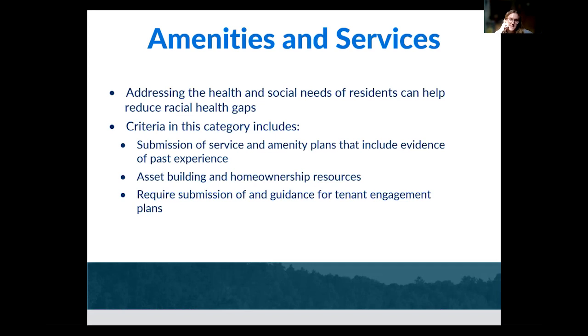Mississippi's QAP incentivizes applicants to submit a memorandum of understanding between the project and a service provider, and Arkansas's QAP requires supportive services for disabled populations that are optional for tenants.